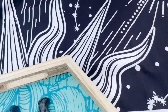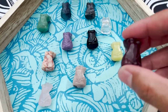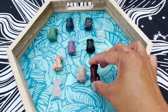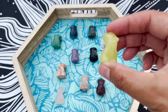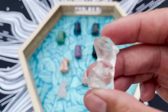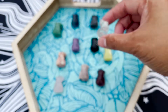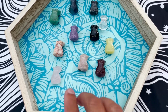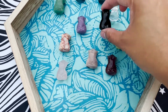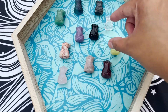So the first thing that I got right here, these are little ladies' bodies. Oh my god, this is so cute. And they are in different materials. This is like yellow calcite. There's clear quartz. Look at the booty. Shaking her booty. So I have these. These are going to be coming into the store soon. And I will show you the next thing. Oh my god, so cute. Alright.